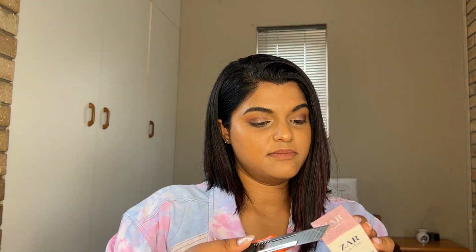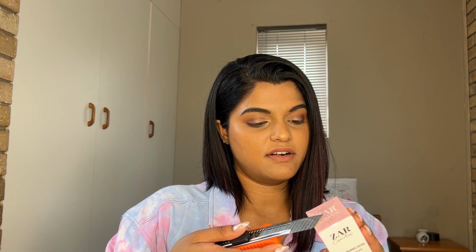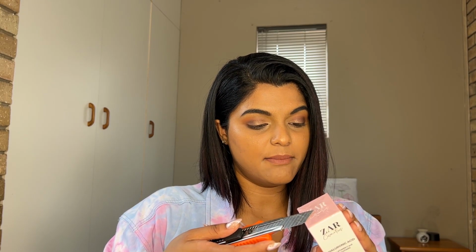It has vitamin C, vitamin E, hyaluronic acid, polyglutamic, and orange extract. I definitely need that hyaluronic acid for hydration, because you know I have dry skin, and that vitamin C to help even out my skin complexion, because I do have acne and pimple scarring.